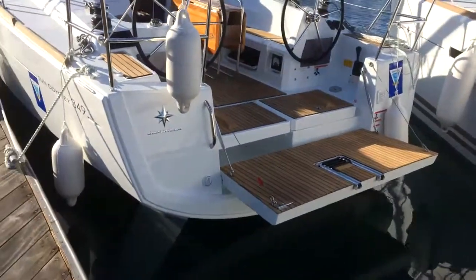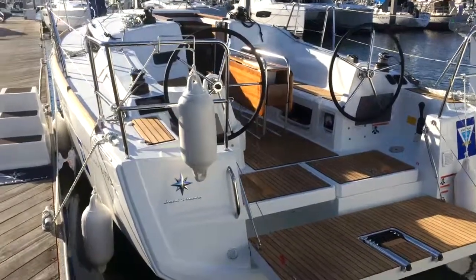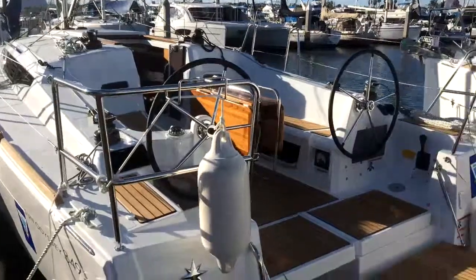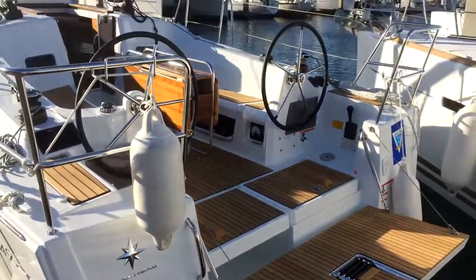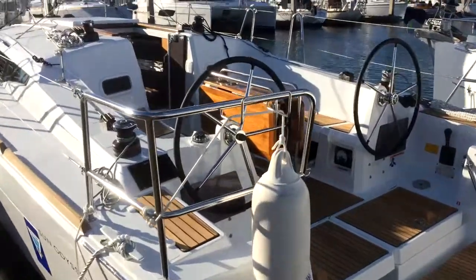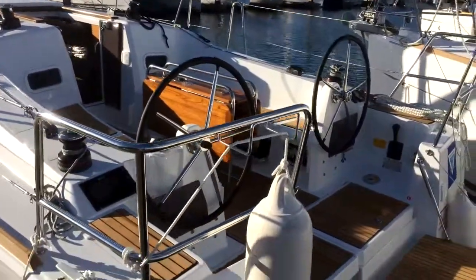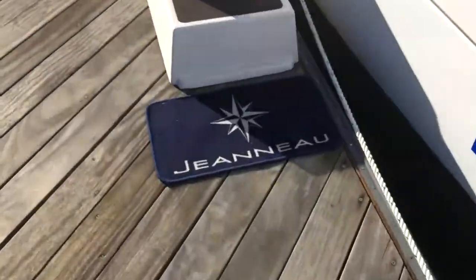This particular vessel is outfitted with a teak cockpit, but does not have it on the decks, though that is an option. As you can see, for a 34-foot vessel, she has a quite roomy cockpit. Great design layout. Let's go aboard.